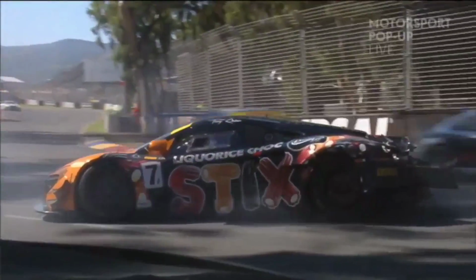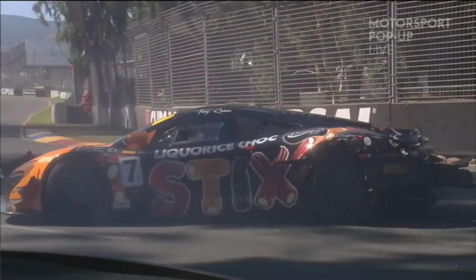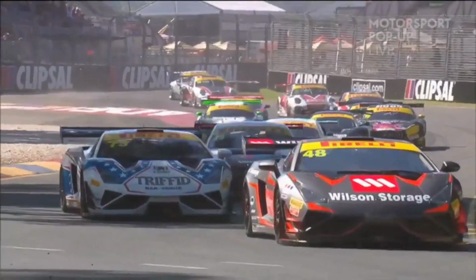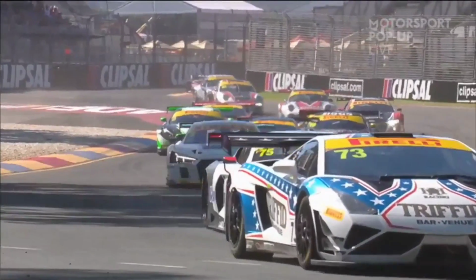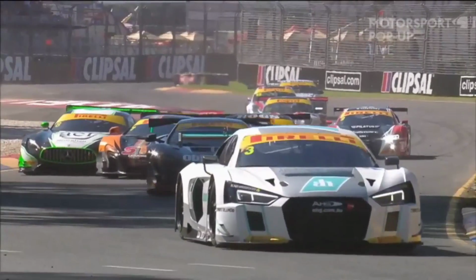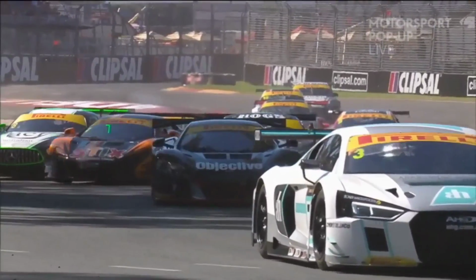Big hit. He tangled. I'm not sure if that was Max Twig. I think it might have been. So let's have a look. So Max is on the outside, just getting air there in the Mercedes, black, white and green. Tony's coming over here.